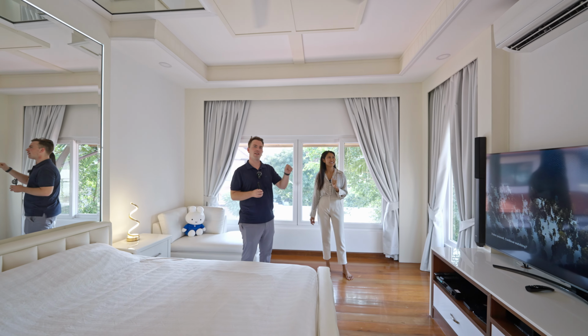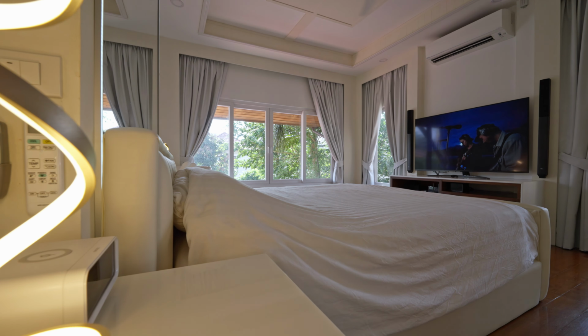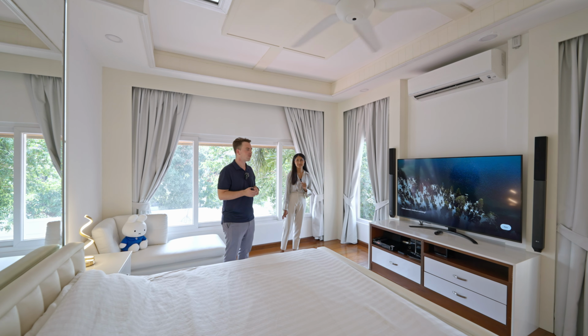We have here a large 65-inch TV. We also have the inverter Daikin aircon, but we also still have the old aircon. So if you want it extra cold, you can turn on both aircons.